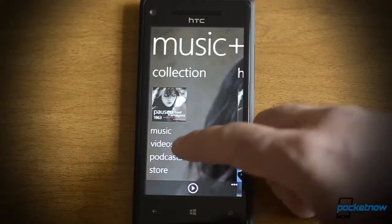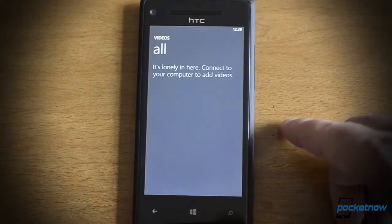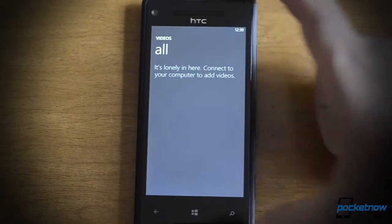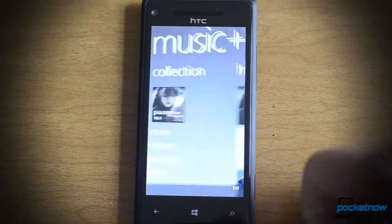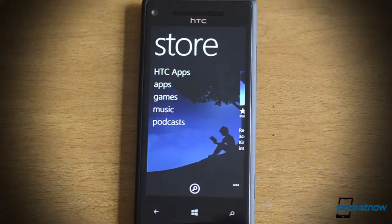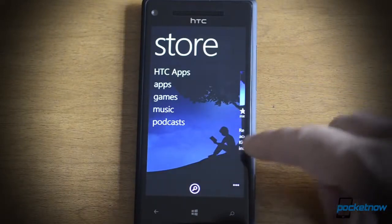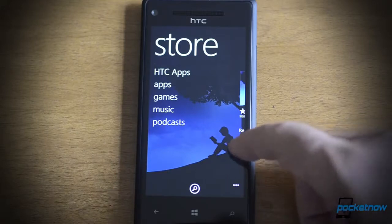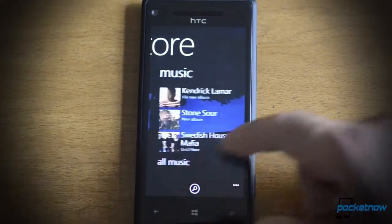Of course, you still have videos and podcasts here. Videos do not sync with my cloud collection, so anything that I bought on Zune or Xbox Video does not automatically show up here, which is unfortunate. And here's the store. So we can choose apps, games, music, and podcasts. Notably missing is videos. I was kind of hoping for that, but no, you don't get videos.